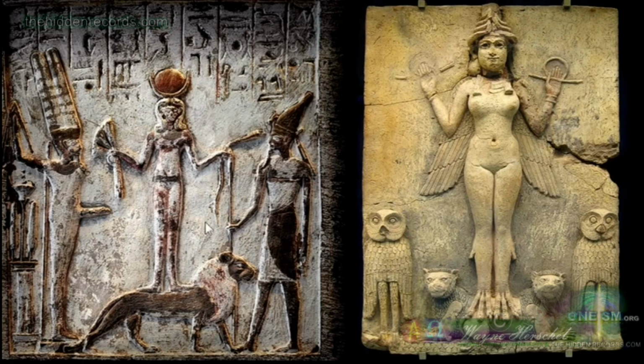Depictions of Egyptian records compared with Sumerian. Ishtar holding Omega symbols. Where's the Omega symbol with the Egyptian? The Hathor hairstyle is a symbolic symbol. Ask any scholar and they'll tell you that is a symbolic symbol. They don't say exactly what though. It's a very important symbol of the Omega in this depiction.